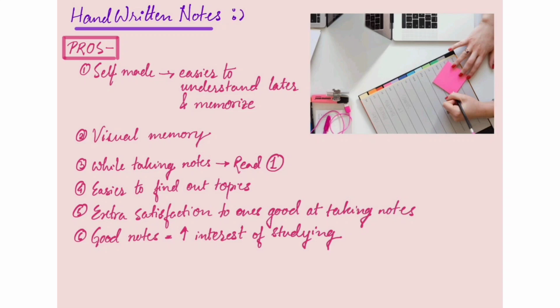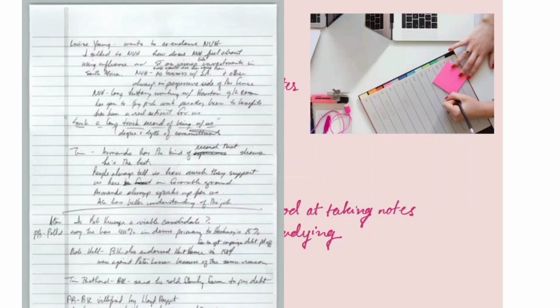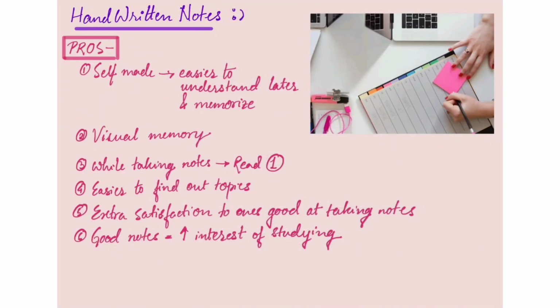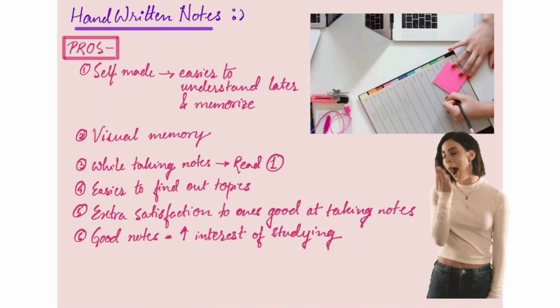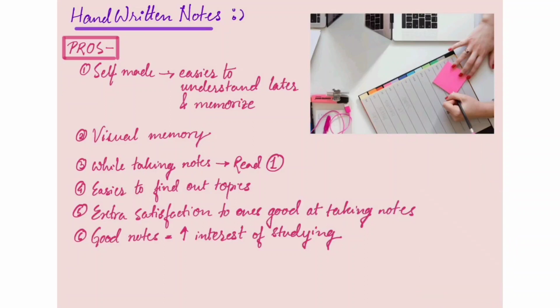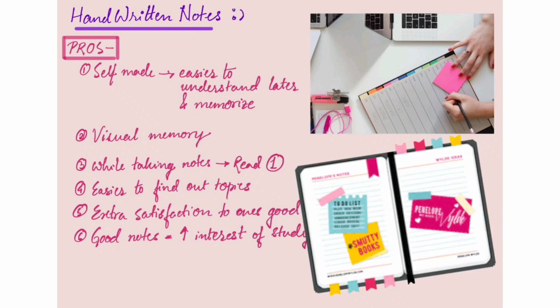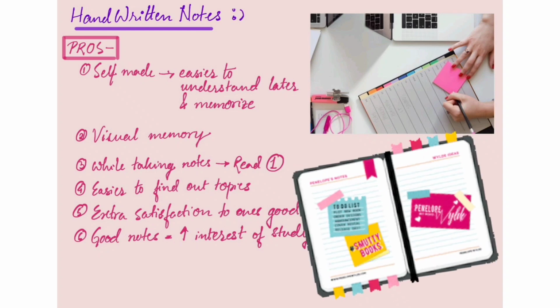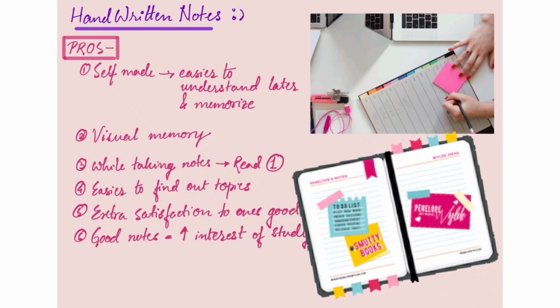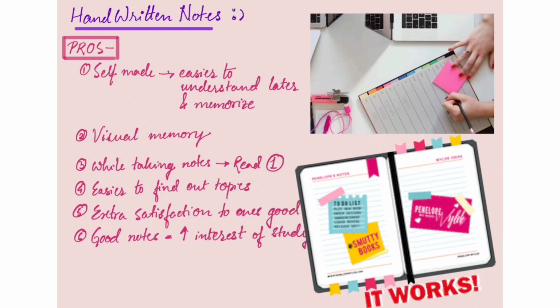Because suppose you have taken a Xerox copy of your friend's notes and you can just see black and white notes which are written in a very unorganized manner. I'm sure you're going to fall asleep within 2 hours of studying that copy of notes. But if you have colorful, organized notes, not necessarily with colorful pictures, but at least the headings written in bold or colorful manner and in an organized manner, most important, it multiplies your interest in studying. Just try this out and thank me later. This works.